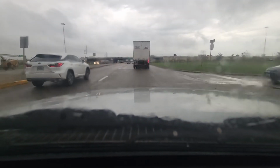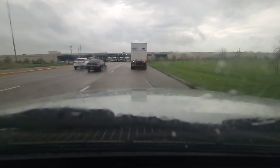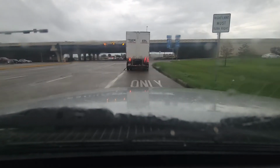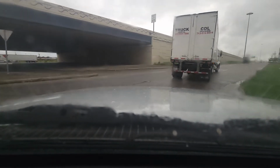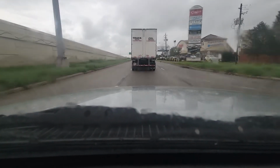He's going to make his way over all the way to the right toward Gulf Freeway. It's a right only turning lane. And then he's going to square his turnout. And again, he ended his turn in the middle lane. That may be okay here. I'm not sure.